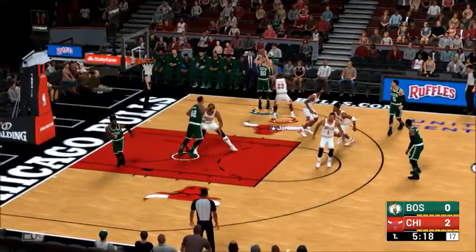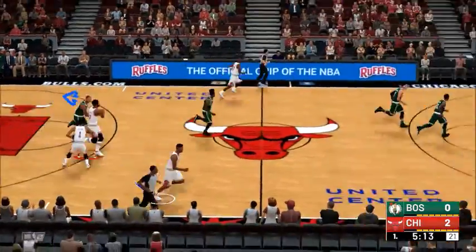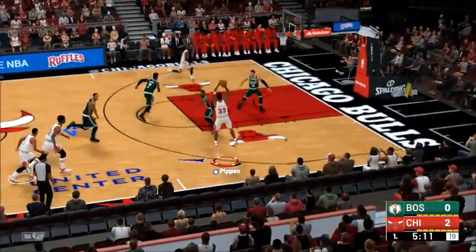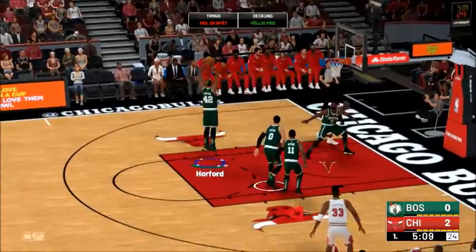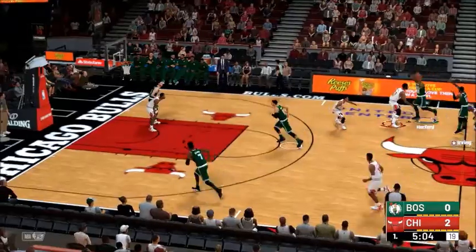Hayward on the wing, guarded by Jordan. Hayward can hit. Pretty high percentage look with the D playing off. Just couldn't knock it down. Pippen, no luck. Look, he had all the time in the world to get the jumper off. Maybe it was too much time.